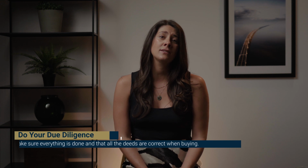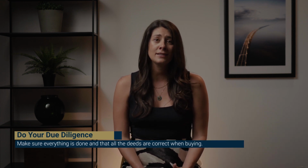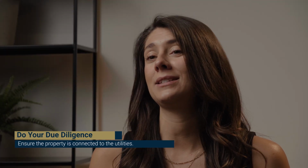Our tip number two is probably the most important one, so your attention please. While doing your due diligence is essential when buying any property, with old properties it's doubly important as there can be structural issues with the property, incomplete documents and so on and so forth. Make sure everything is done and that all the deeds are correct when buying. Ensure the property is connected to the utilities, for example that you have running water and reliable electricity supplies.